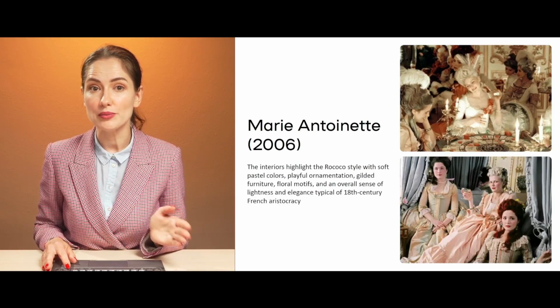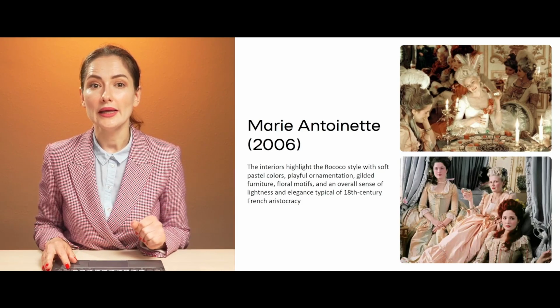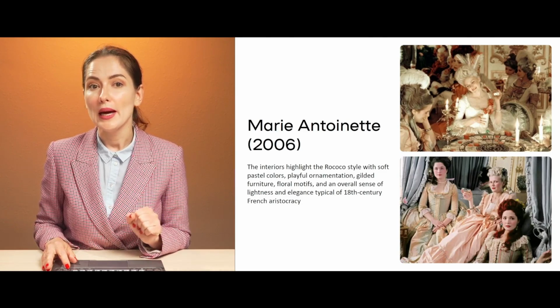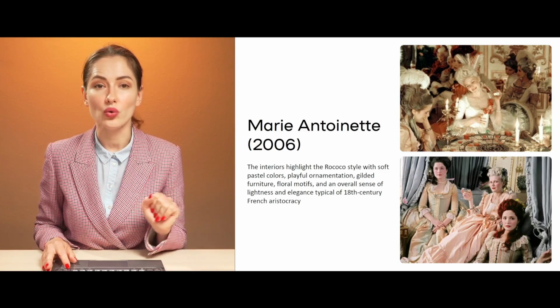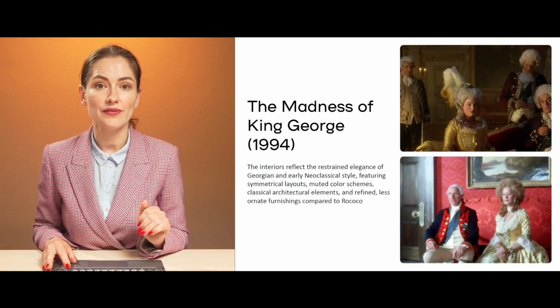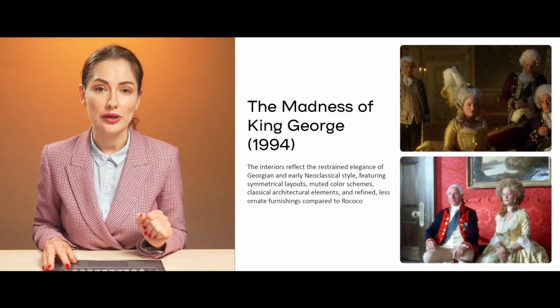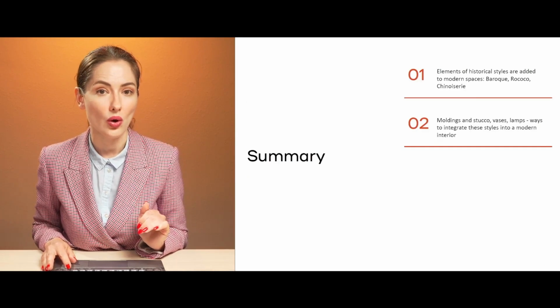Sofia Coppola's Marie Antoinette is a perfect example of Rococo in its most playful, feminine way. Pastels, florals, silk, and fantasy. It's all there. The Madness of King George reflects a more restrained Georgian aesthetic. Still historical, but a bit more symmetrical and controlled than Rococo.